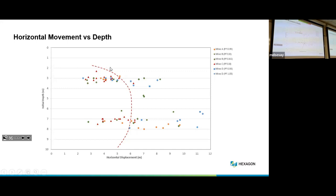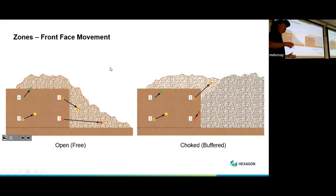The next zone is the front face. Even among my colleagues, some of us group this into one zone. I break it out into two separate zones. You've got open or free face and choked or buffered faces. Choked faces might be anything from material that hasn't been mucked and was left for this blast, or maybe we're actually blasting into unblasted material.